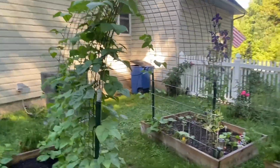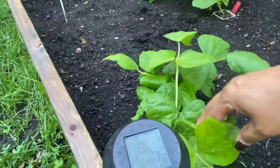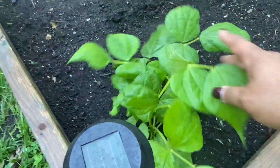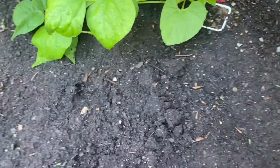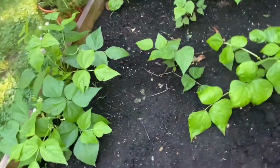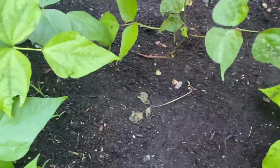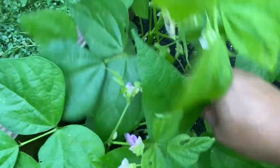And have several different kinds of beans. Here we've got some dragon tongue bush bean here. Got another dragon tongue here. It's a weed that I missed. This one here is a purple TP. Look at that pretty little flower. And then these, I believe, are contender.